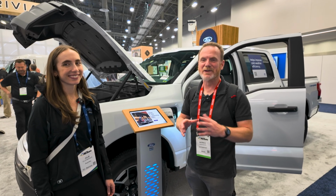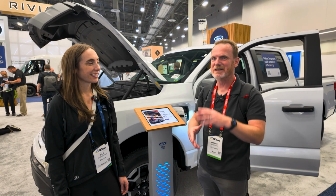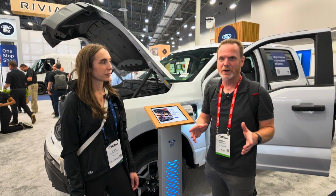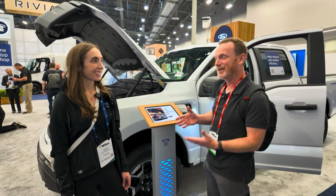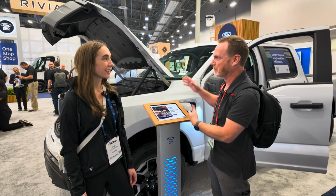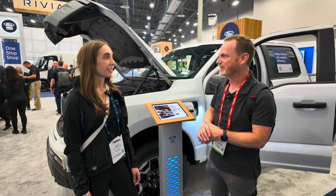A lot of times we go to auto shows and we'll see the F-150 Lightning and the Mach-E, but ACT Expo, the Advanced Clean Transportation Expo, is focused on fleets and businesses. So that's why Ford Pro is here. It's a different side of the business. The Lightning is such a cool vehicle, but we all know the Pro is such a great bargain, and it's being used in a lot of different ways.